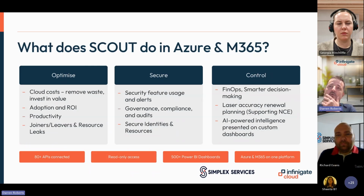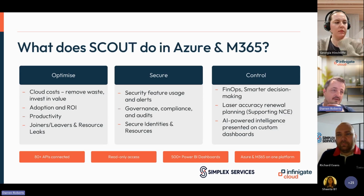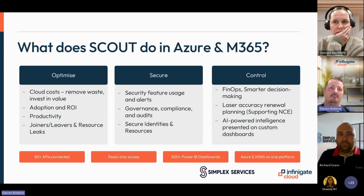And then finally, on the control on the right-hand side there, FinOps is very difficult to do for Azure. Certainly with the native tools, the Microsoft native cost management is very data rich, but it doesn't give you the insights. Scout is very data rich because it's using the same data, but using all of its own algorithm, it's very insight rich. So it's possible to provide a FinOps view on a monthly basis and a day-by-day basis with laser accuracy for Azure. So your CFO can understand exactly how to do chargeback, showback, associate costs with certain departments immediately, pretty much in real time.